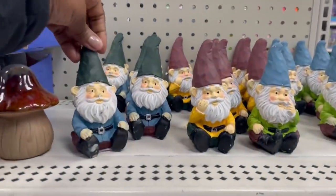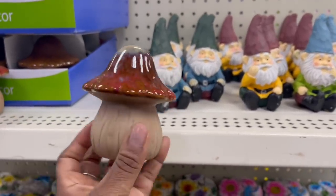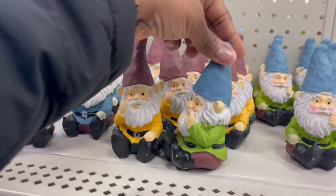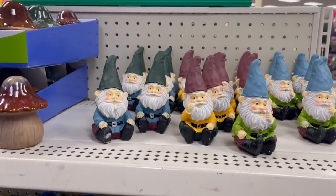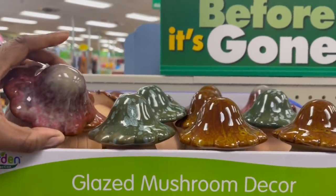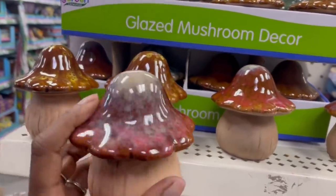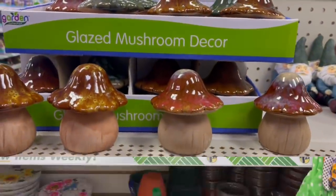Oh, they got the gnomies and the mushrooms. I do love these mushrooms, and I do need some new ones. And the gnomies are so super cute. The different color hats, green, like a maroon, and this blue right here. I should grab one of each, right? Yeah, I think I will. In the cart. Let me grab some more mushrooms. I think it's the green. Let me get the colors right. The maroon, the brown, and then the green, I feel like. Yeah, let me grab. All right, cool.